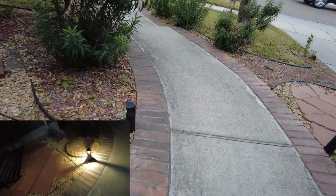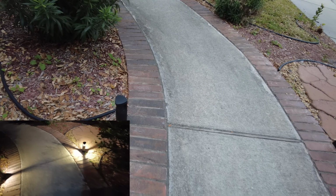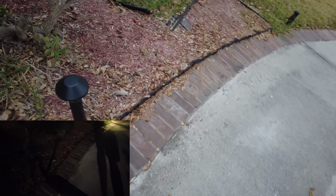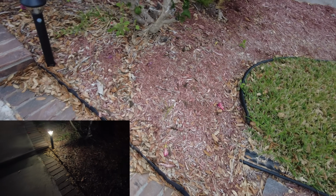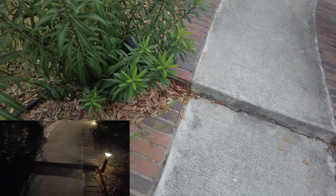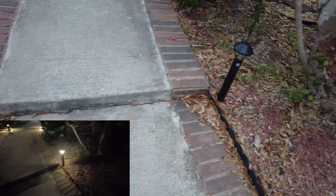Now for my low voltage lighting, which is controlled by Ring's transformer, it is still working without issues and is on a programmed schedule. A bit down the walkway are my 2 Ring battery path lights, of which one has a dead battery and another one needs to be changed. This has lasted more than a year, approximately a year and a half. Now my setting on this is for the lights to only turn on when it senses motion at night.